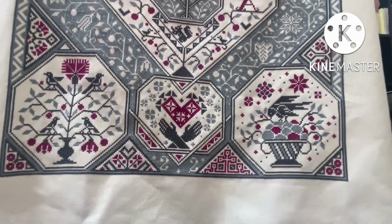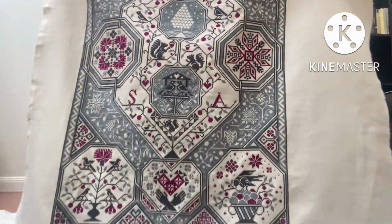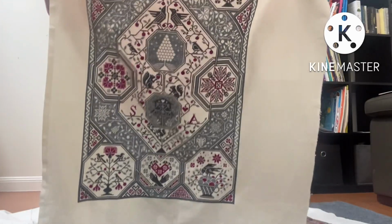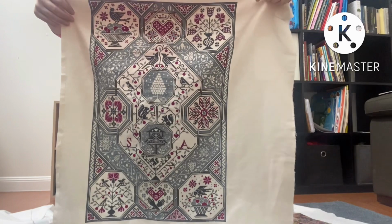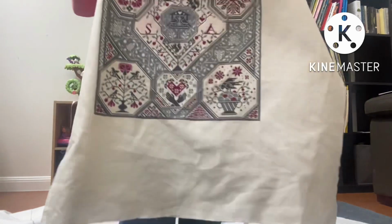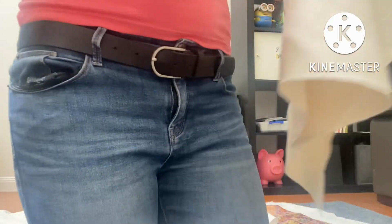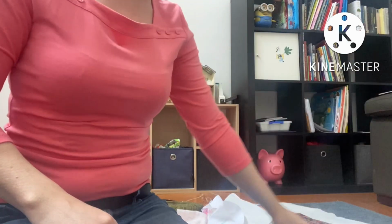Okay, I'll move backwards now and see if I can get the whole thing in one shot. Yeah, she's a big one. How did I go? I started that in January 2020 and finished it in August 2022. So it definitely took me longer than the 12 months. But that's because I currently have about 18 projects.